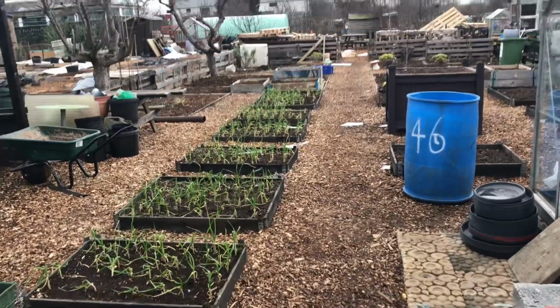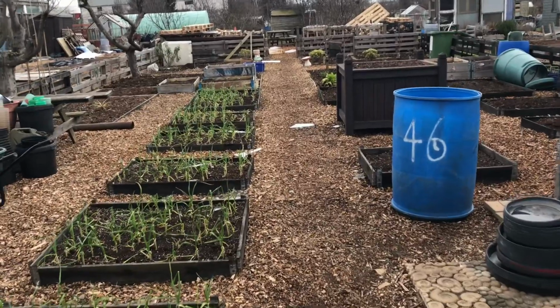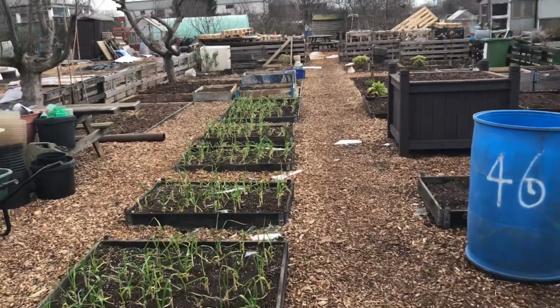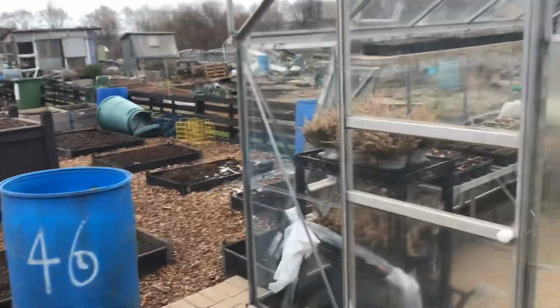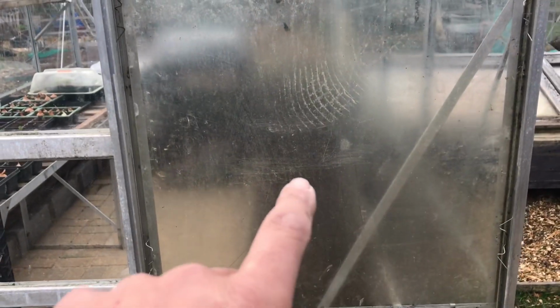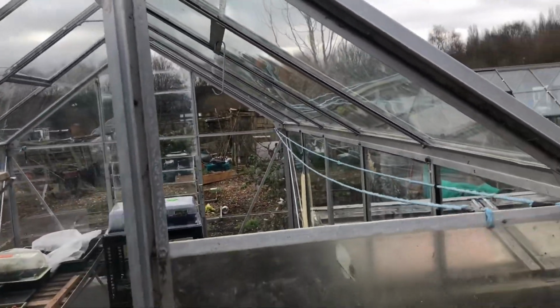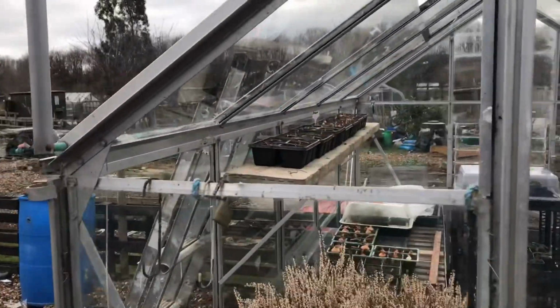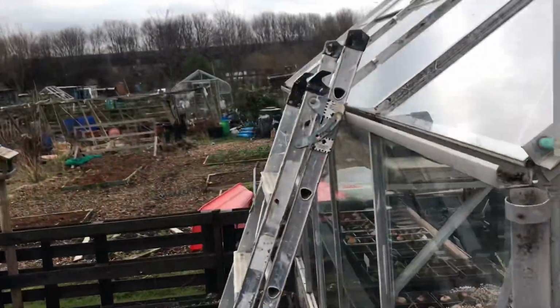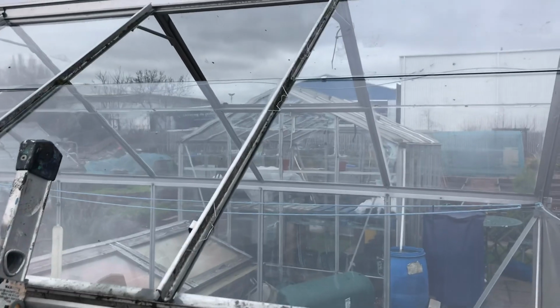Morning from the allotment. Well, Storm Otto certainly wreaked a bit of havoc on our site. I've lost a number of panes. This one here is a piece of plastic that I've put in. This angular piece is gone. This angular piece is gone. The top there, there's a piece come out.